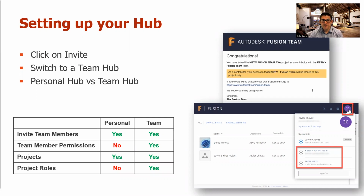Okay, and another thing to think about too is if for some reason you decided to host a project on your personal hub and it belongs to KETIV manufacturing, when you leave KETIV manufacturing, that data stays in your hub and there's no way for KETIV manufacturing to keep that data, right? Or at least it becomes very difficult to move it to their actual hub. So having a team hub makes it the company's or the organization's data. And if you decide to leave KETIV, or you decide to go to another location for whatever reason, you retire, that data still is accessible to the rest of the team. So just something to think about when you set up your hub.